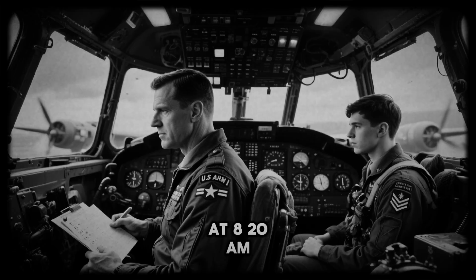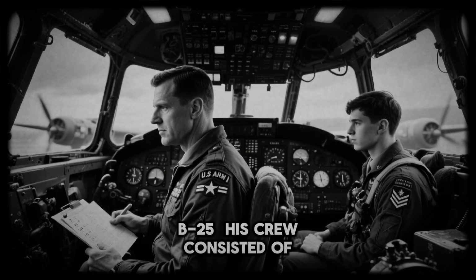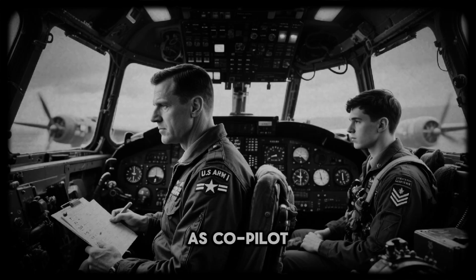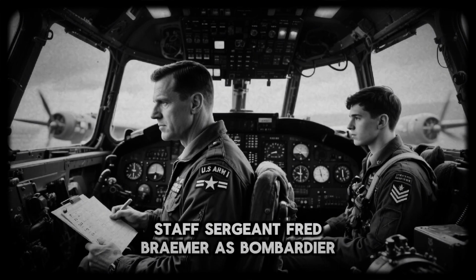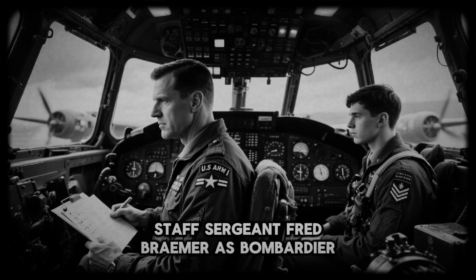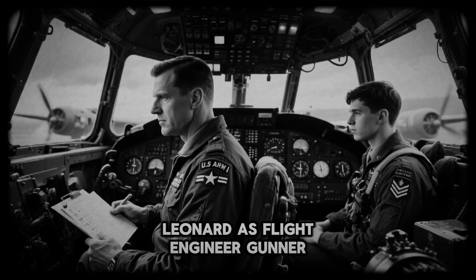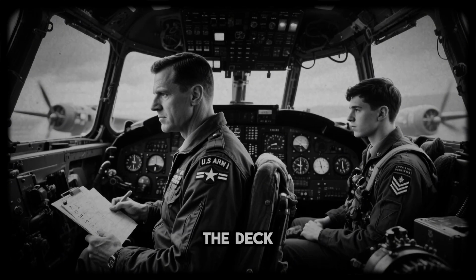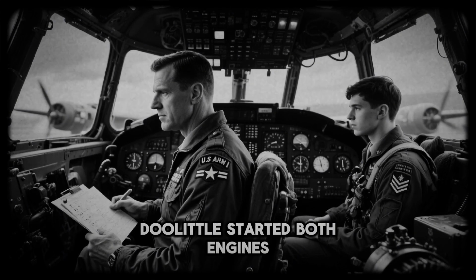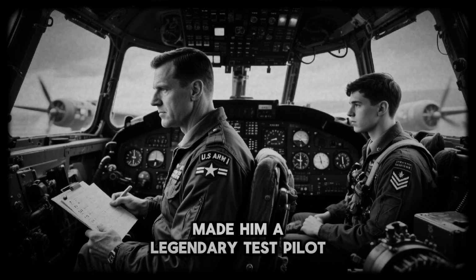At 8:20 a.m., Doolittle climbed into his B-25. His crew consisted of Lieutenant Richard Cole as co-pilot, Lieutenant Henry Potter as navigator, Staff Sergeant Fred Braemer as bombardier, and Staff Sergeant Paul Leonard as flight engineer gunner. They were crew number 1, and they would be first off the deck. Doolittle started both engines, running through his checklist with the precision that had made him a legendary test pilot.